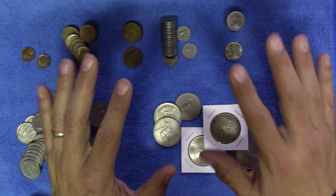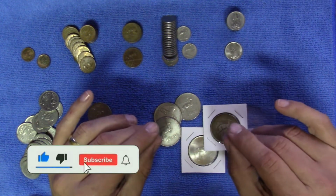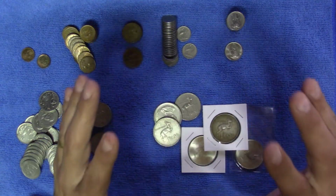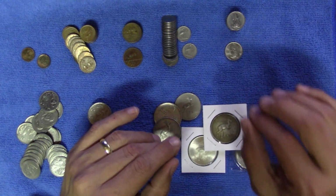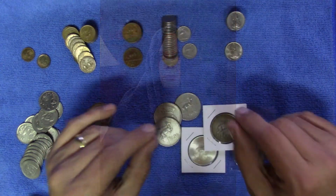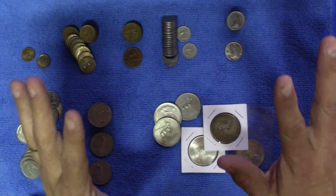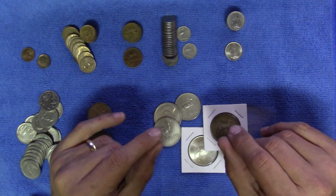So in this video, I'm going to cover the specific values and key dates of the South African second decimal coins, also known as the nickel coin series. Now, I'm well aware that I'm going to step on toes, so take these values as the amount that I would deem fair for my own transactions. Exceptions could occur for exceptional coins, so give some leeway either way.